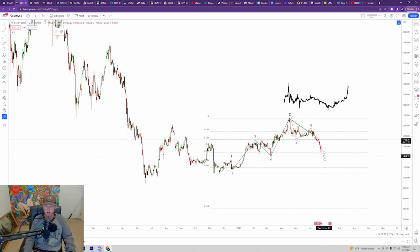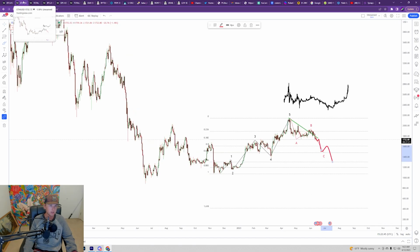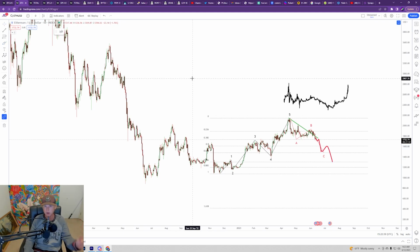I don't really see it going much lower than that, although it is possible that you could see a reversion all the way back down to this 786. If ETH goes to the 786, I'm anticipating Bitcoin to come down to the 618. That's kind of the way ETH and Bitcoin are going to follow each other. It's not always going to be an exact thing. Just because Ethereum goes to the 618 doesn't mean Bitcoin's going to, and vice versa.